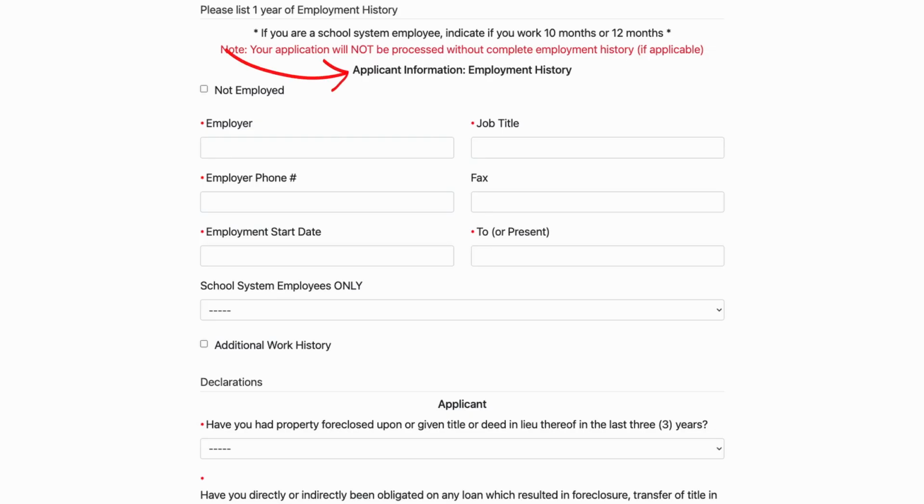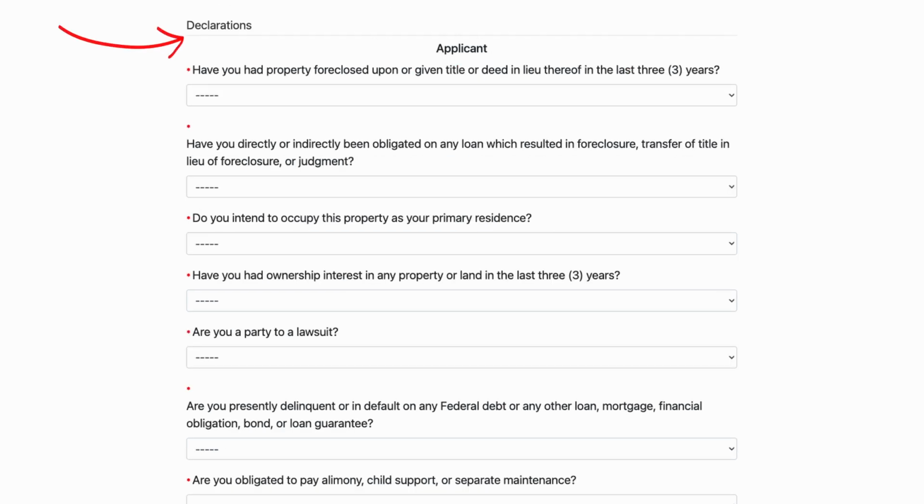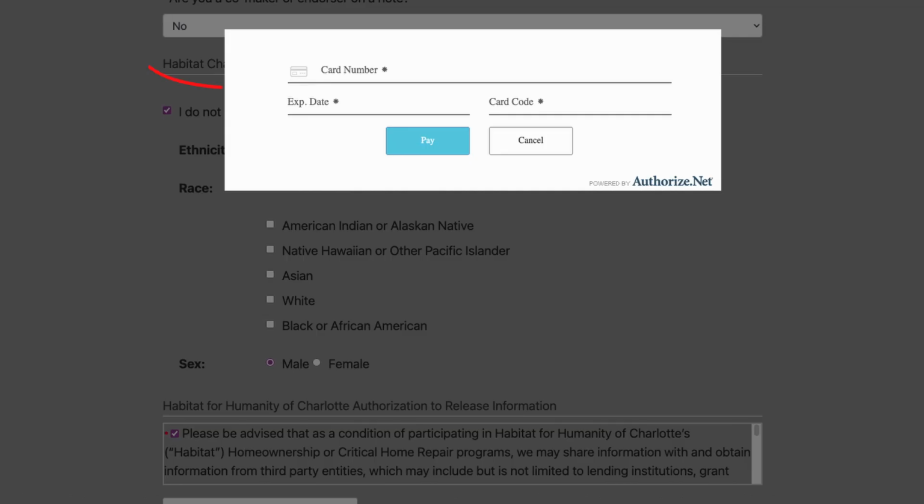Next, you'll enter your employment information. For applicants with current employment less than 2 years, you must enter your older jobs in the prior employment history section. For the declaration section, pay close attention and answer yes or no to the 9 questions. And finally, you will input payment information. Once your payment is processed, you'll receive an email confirmation that your application has been submitted and your payment approved.